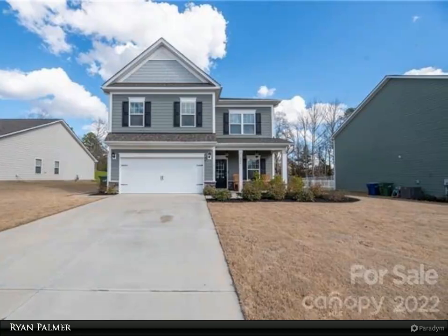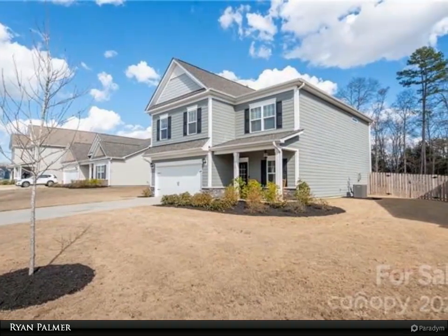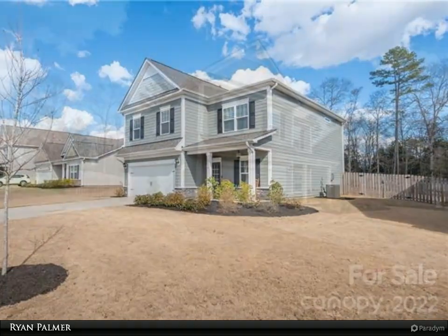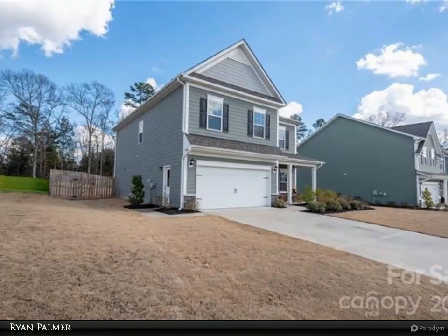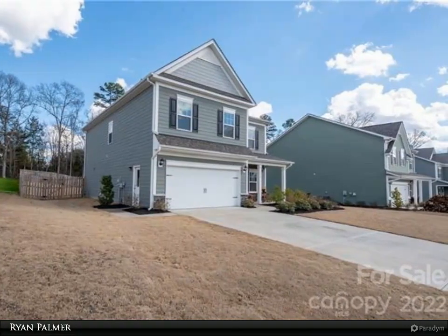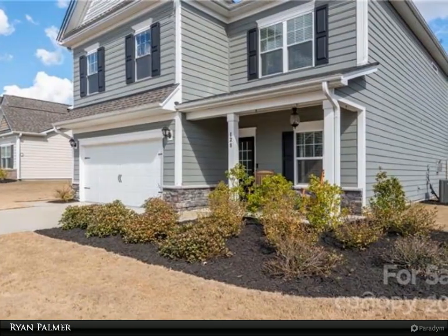This home in the sought-after River Park neighborhood of Mount Holly is in pristine condition and move-in ready. This home features a spacious open-concept floor plan with durable wood plank flooring throughout the main level. In the well-appointed kitchen you will find a beautiful large island with upgraded countertops and energy-efficient appliances.